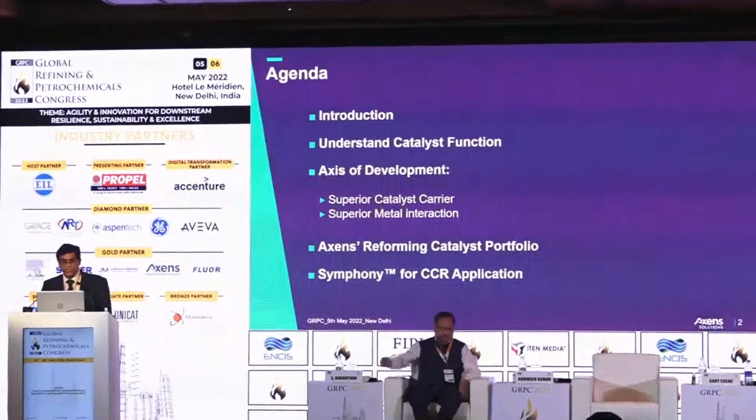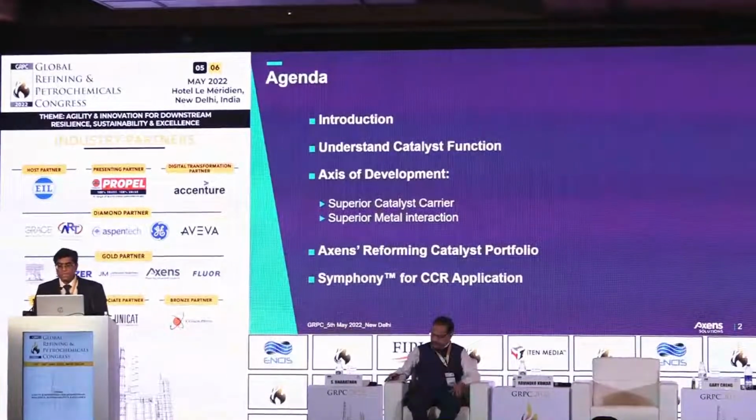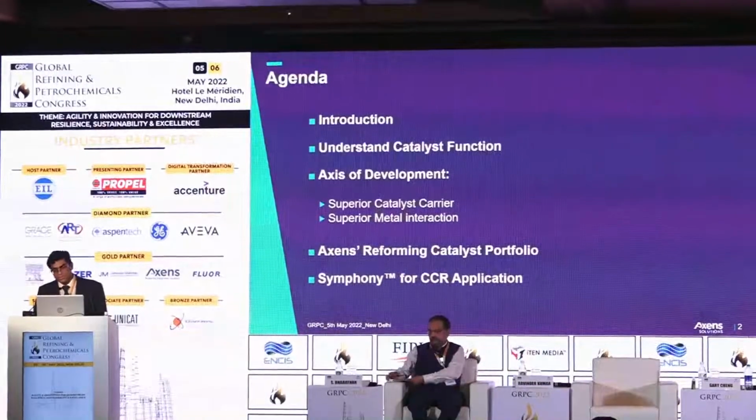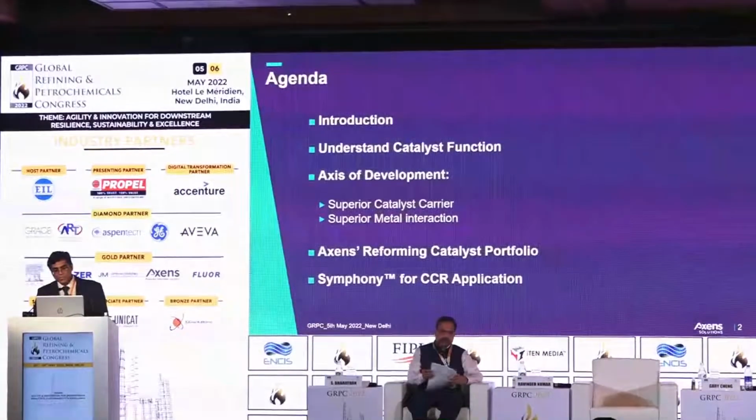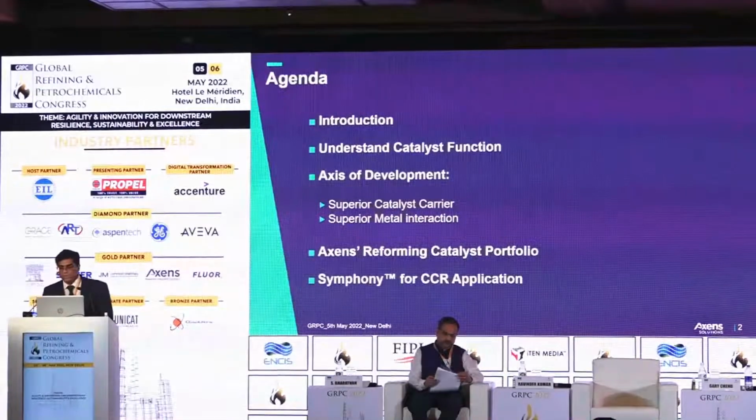So I will start with the introduction, then a little bit about the reforming catalyst function, what are the axes of catalyst development, superior catalyst carrier and superior metal interaction, the reforming catalyst portfolio, and in the last, Symphony for CCR application.